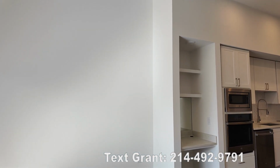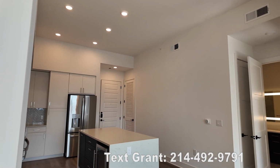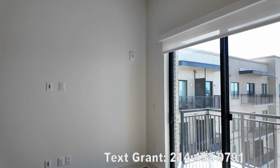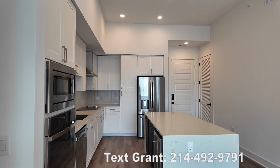Also, we have a detailed walkthrough we're about to do where I'm going to describe more of the features here, so stay tuned for that, and you'll see more of the features, including we're going to walk out on that patio and get some of the views of what you're going to see here. So stay tuned for that detailed walkthrough. It's coming up right after this.